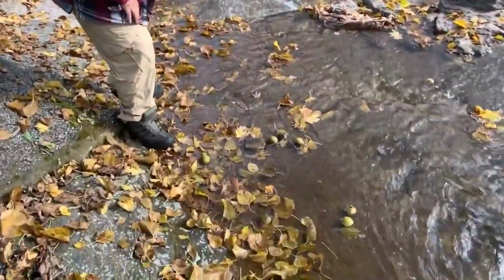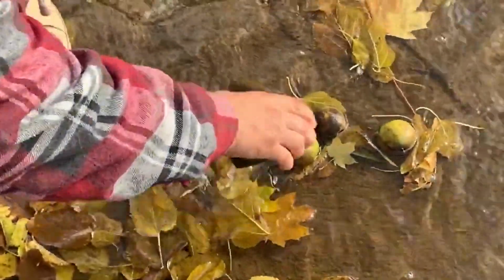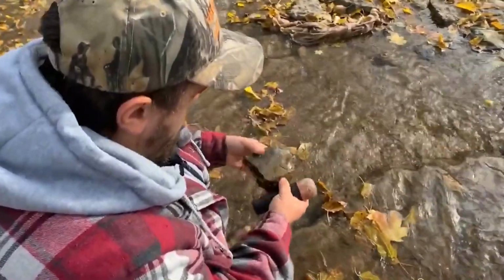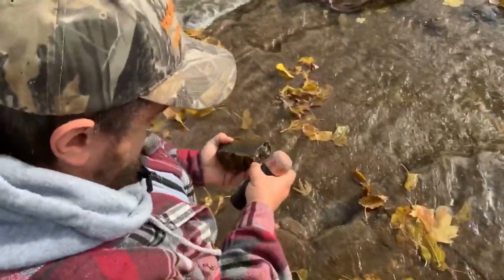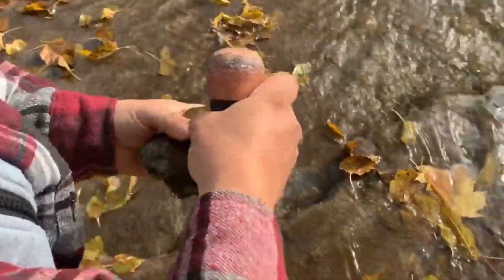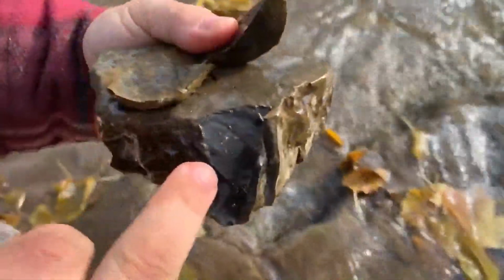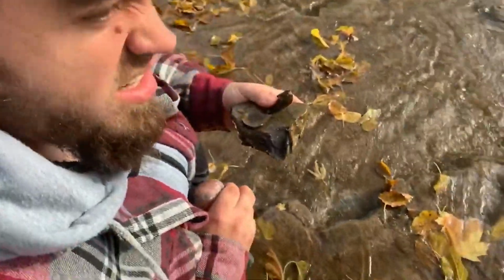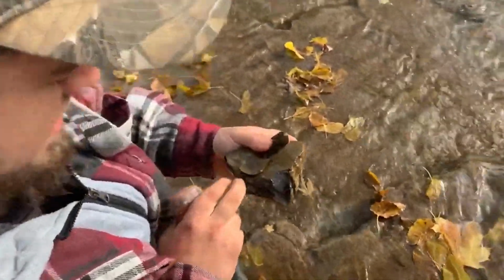It's right here. Right at the waterfall. This is definitely flint. Yep. Whoa. Yep. Nice. Let me see if it smells. It smells like creek mud. But that's a good flint.